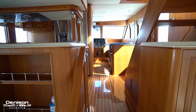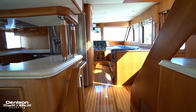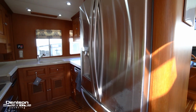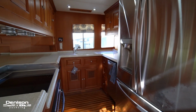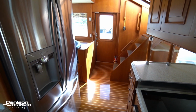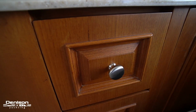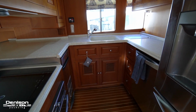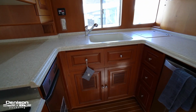Now, moving forward into the galley, you will see that Grand Banks has learned from its previous owners. Large windows on both sides allow the chef of the day to enjoy good views while preparing food and beverages. The galley is decorated with teak cabinetry, Corian countertops, and a list of appliances that allow for the ability to make full gourmet meals.